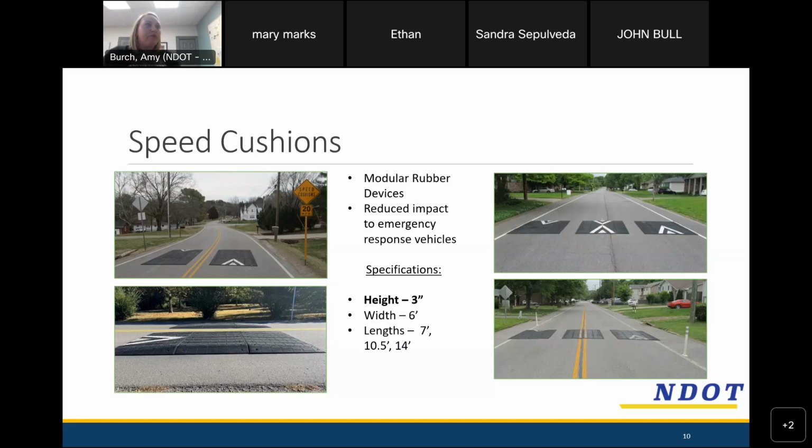That profile view on the bottom left of your screen is showing you that particular one is 10.5 feet long. It's kind of our mid-length that we use, but it shows you how high they are off the asphalt. They're 3 inches high at their highest, and they slope up and then down on the other side.